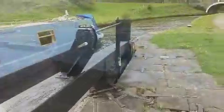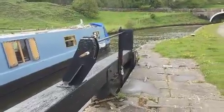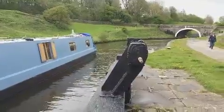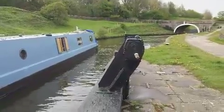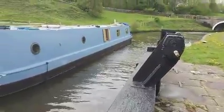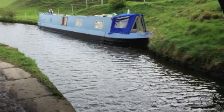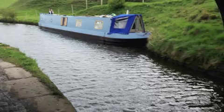Okay, Heath. I'll see you at the middle lock. Crikey Moses, that wind's got up a bit. Oh dear, that wind's blown her right into the edge. Oh, good recovery.